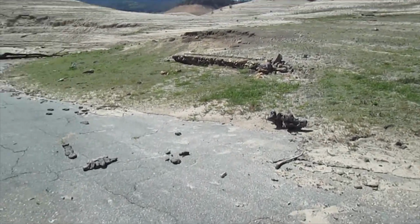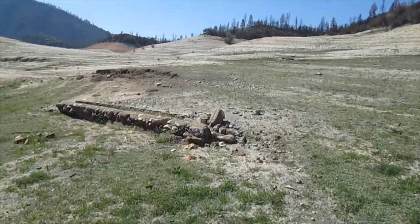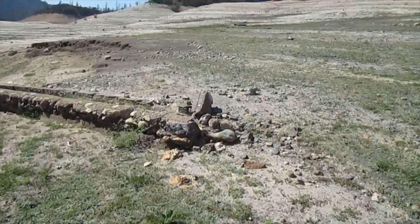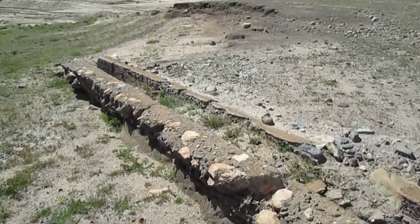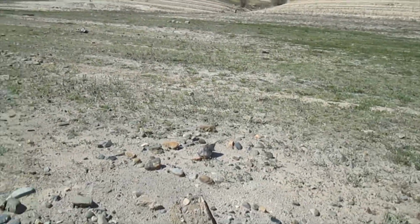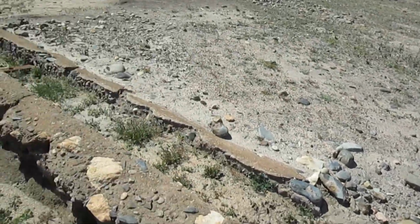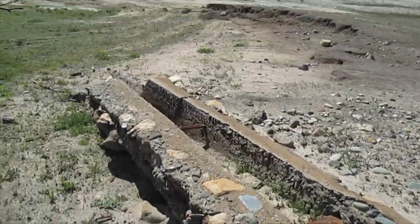So let's check out some of these foundations. Here's a cement foundation. There's no idea what was here. I'll have to get online and see if I can find some before pictures, see if I can try to match it up later.